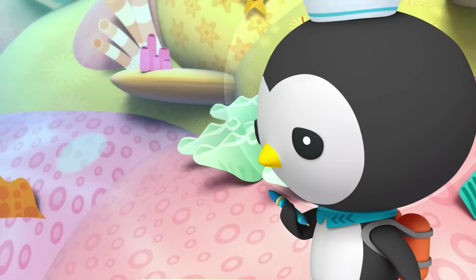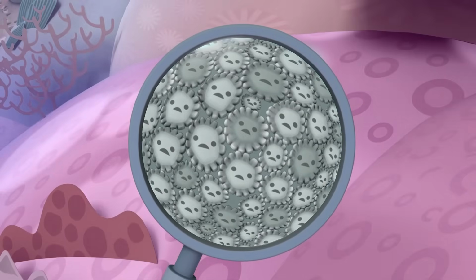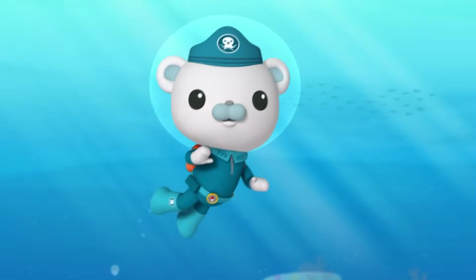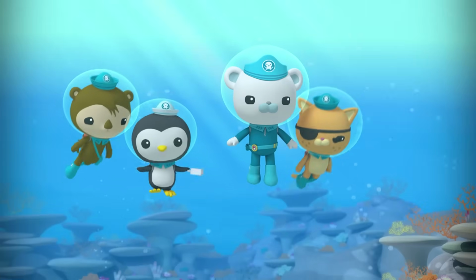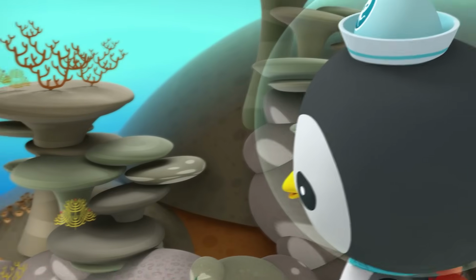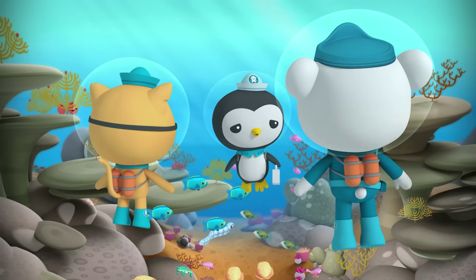That's not good. What's wrong, Peso? This coral is turning white, Shellington, which means it's getting sick. There's another white spot over here. Peso, you'd better take a look at this. Oh no! The entire coral reef is getting sick. If anything happens to it, all these creatures will have to find a new home. There's only one thing to do.